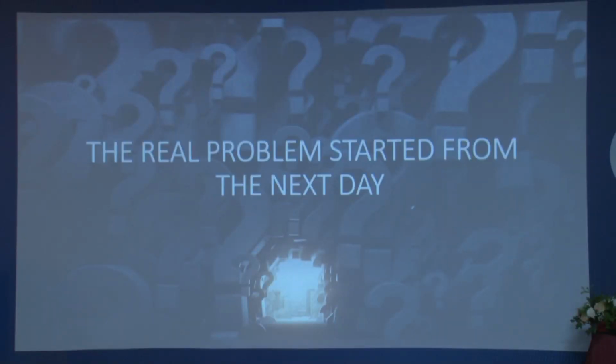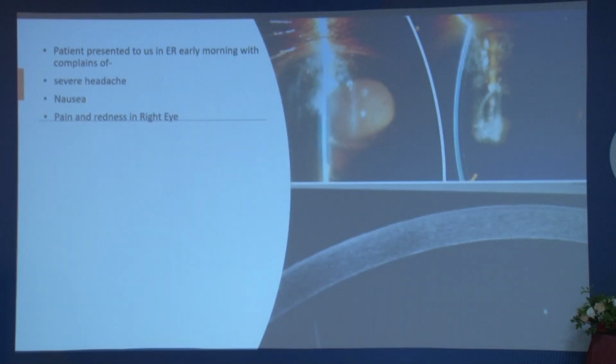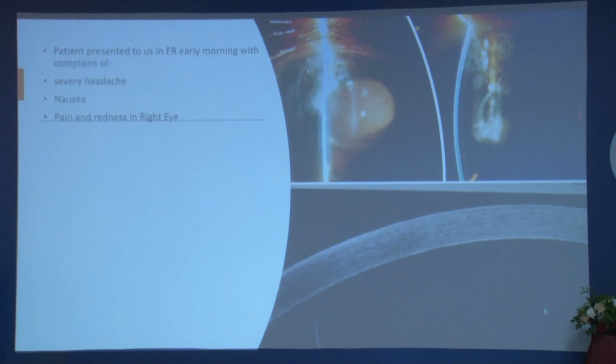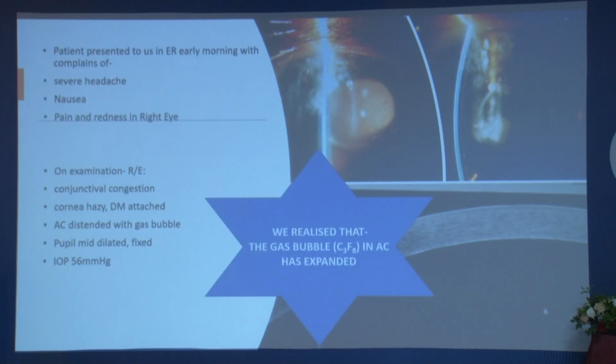But the real trouble started from the very next day, when the patient presented to us in emergency early morning with complaints of severe headache, nausea, and pain and redness in the right eye. On examination, there was severe conjunctival congestion in the right eye, the cornea was hazy but the Descemet was attached, the AC was distended with the gas bubble, the pupil was mid-dilated and fixed, and the IOP was 56. This was when we realized that the gas bubble had expanded.